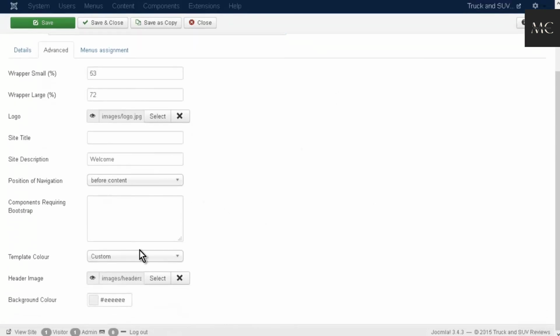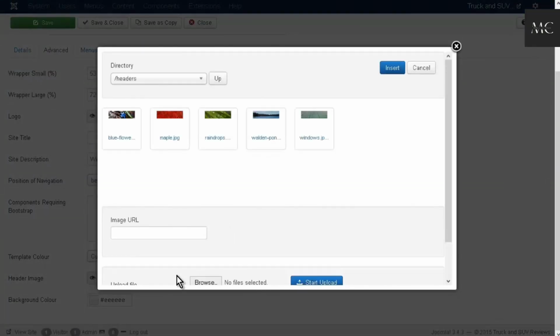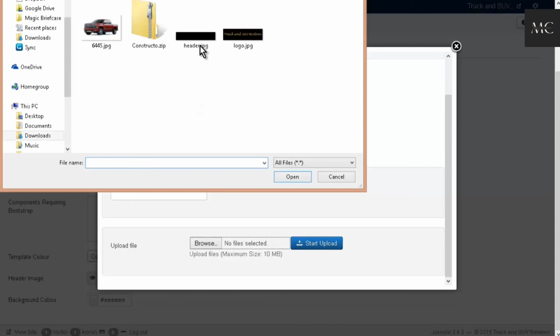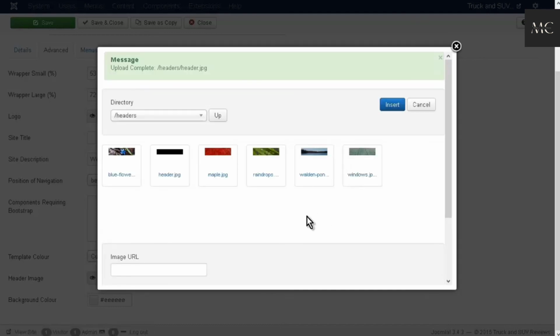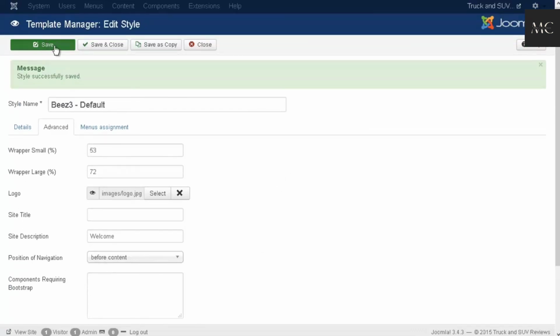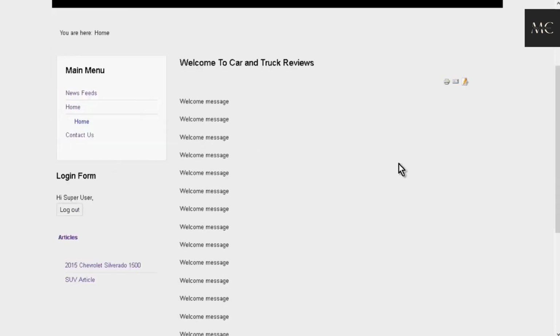Okay, so I'm going to try another one here that I created. Let's try it here. So now I'm going to upload. All right, let's save. Okay, so I made it 1800 by 180 and it fit across here.